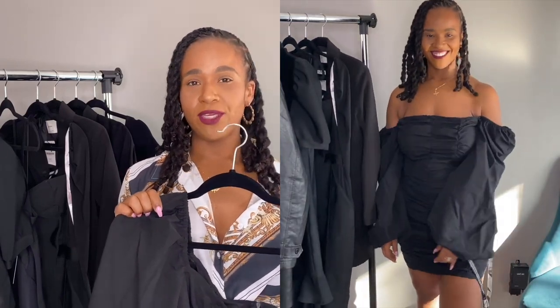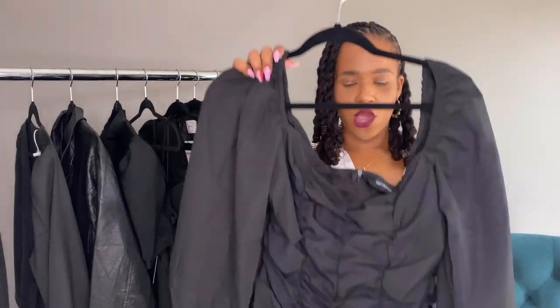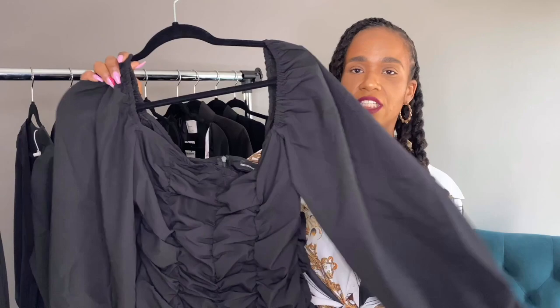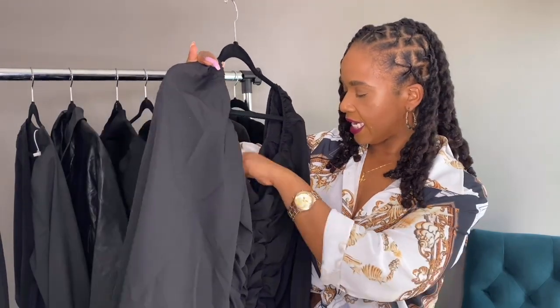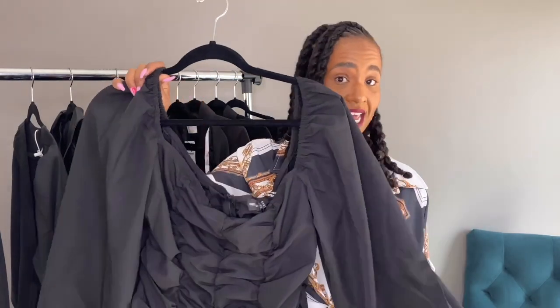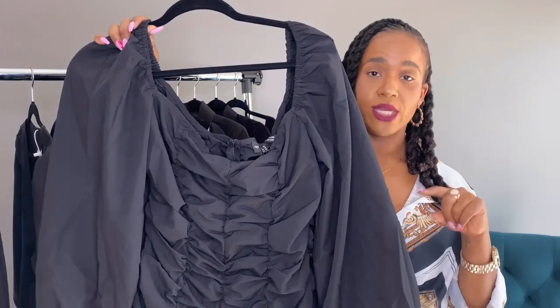I mean, maybe you could wear it with a flat sandal if you're going on vacation or something like that. That might be cute, but it's really a going out dress. So yeah, this one is really cute from Pretty Little Thing. I did get this in a size 10 and it fits really good. So this was a great size choice that I picked.